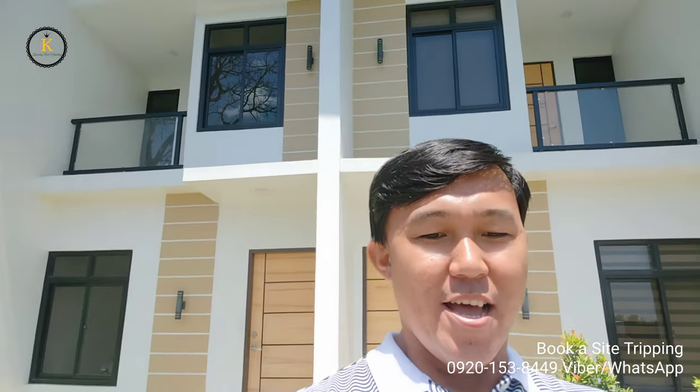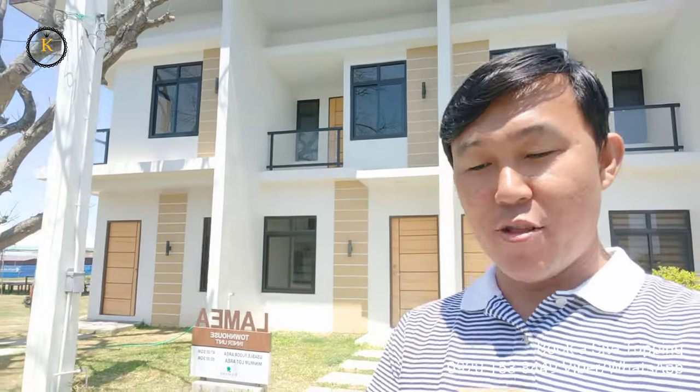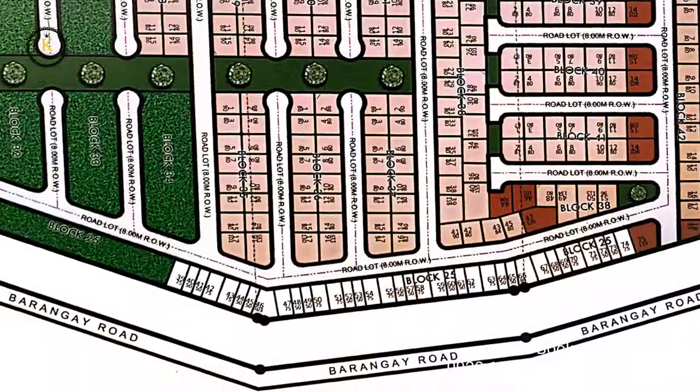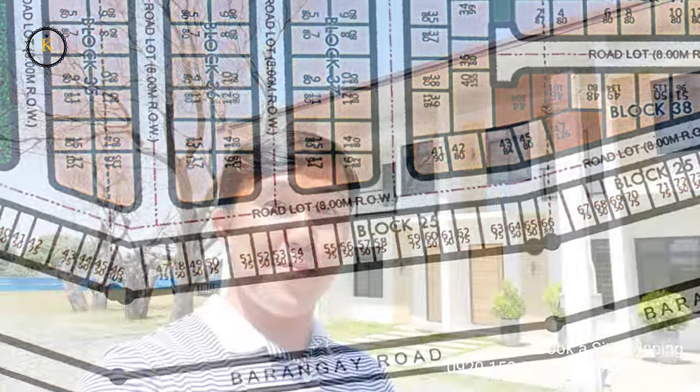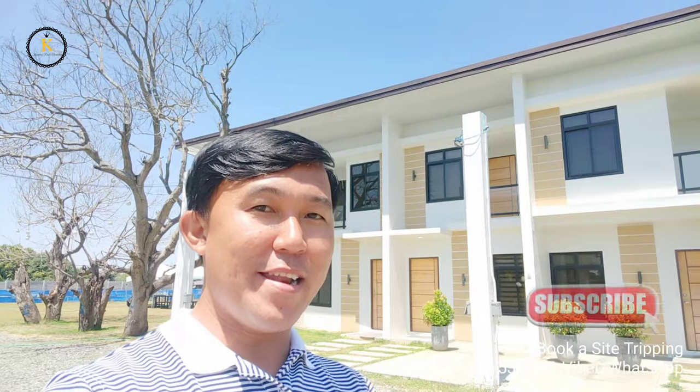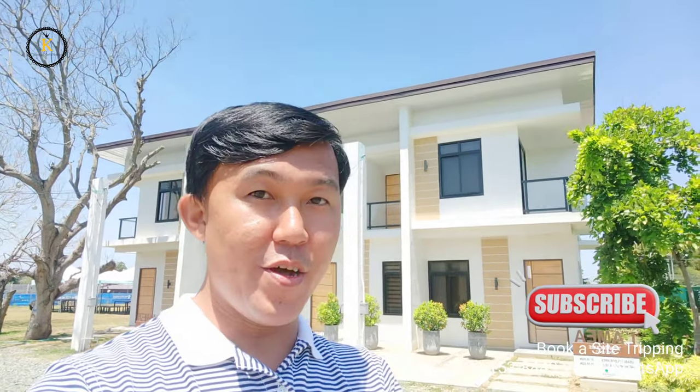Ayan, nakita na po natin yung dress-up model at turnover unit ng Lamea model inner dito sa Hamana Homes. Ang kagandahan po nito ay apat lang po kayong magkahilera at located po siya along perimeter area. So, ibig sabihin wala po kayong katalikuran. Complete na rin po yung turnover unit nito. Wala na kayong papagawa, as you can see naman dun sa ating turnover video.